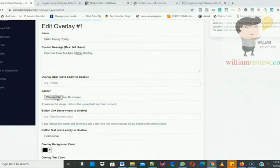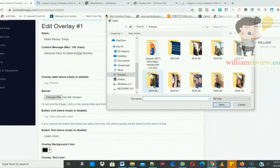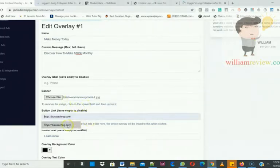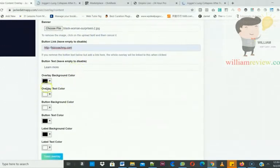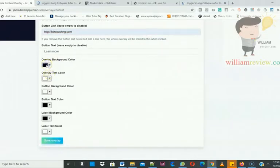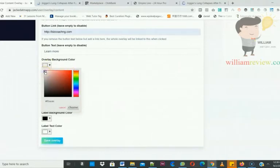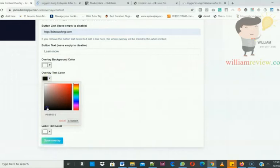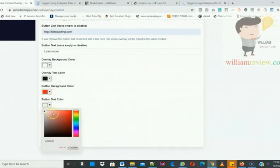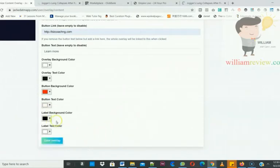So choose a banner, choose an image, then you input the link that you want to advertise. Then the learn more text, then you can decide the color. As you can see, for the background color, you can use any color you want. So select the color. I'm going to use white here. Choose the text color, I use black. The button background color, I'll use red. The button text color, I'll use white. The label background color I use white, and the label text color I use black.